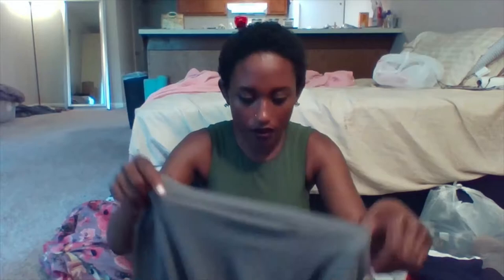And this is a long sleeve, size small by Wear It, Declare It. Okay, it's like a long john shirt, but not really. Super cute, super fitted, looks amazing, right?